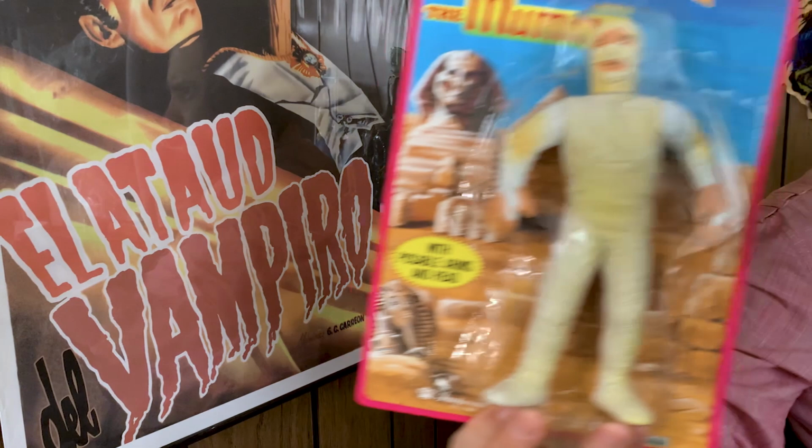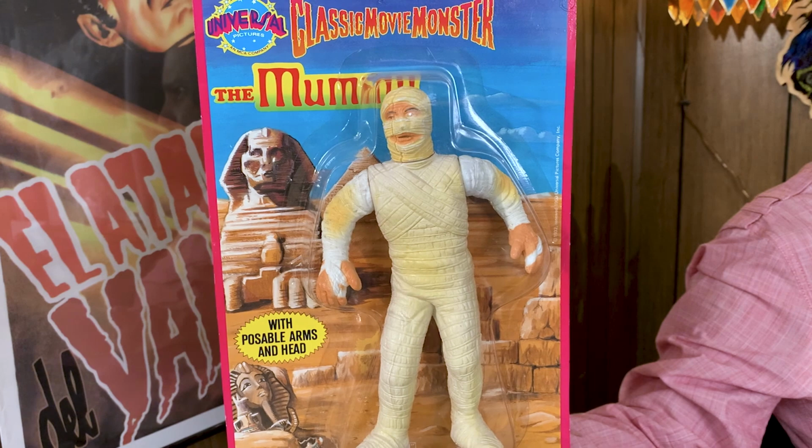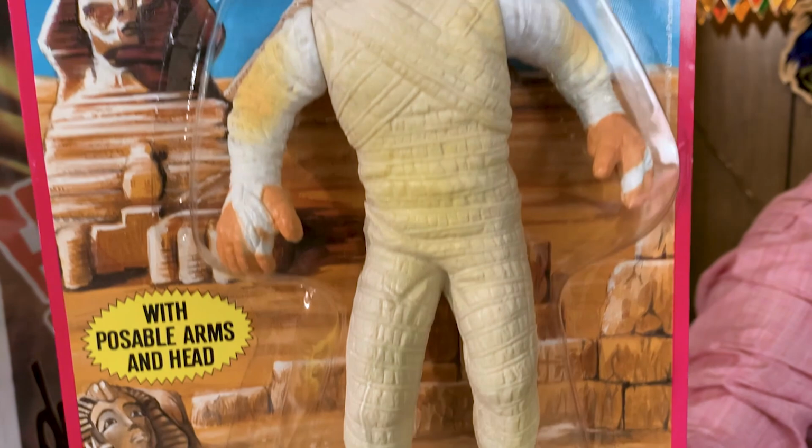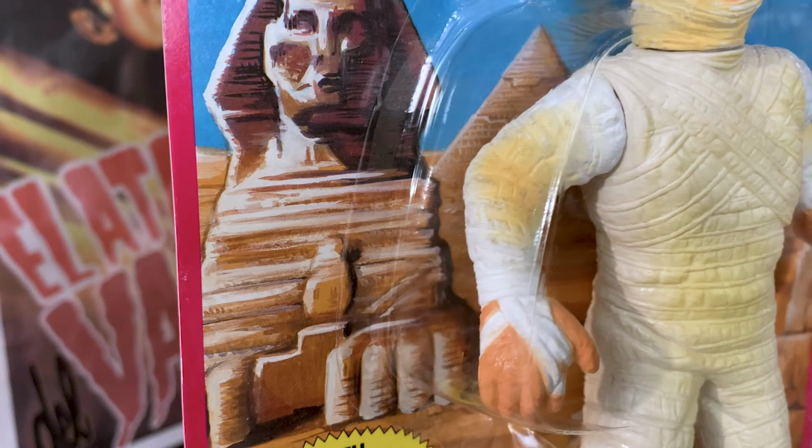Just looking at the artwork to see if there's something I want to point out. There's Claris, the mummy. Compared to the other ones, he's got a very bright, happy-looking background. It's a nice blue sky, and sandy desert. I guess he's on the Giza Plateau. There's the Sphinx. I don't know if Zahi Hawass is around. There's one of the pyramids back there.